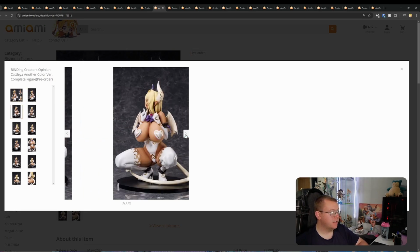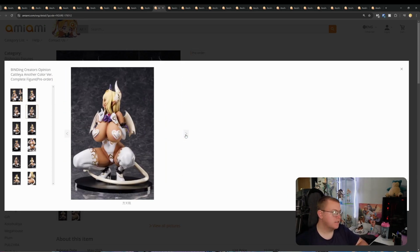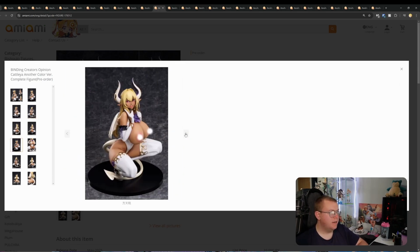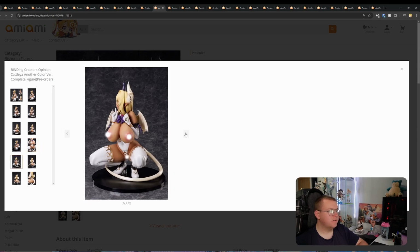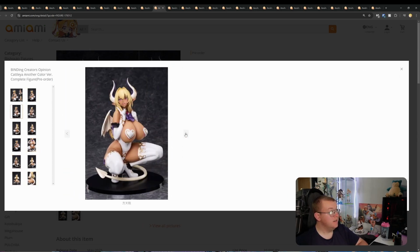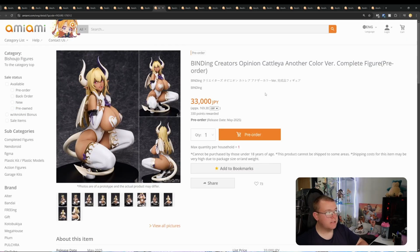And this looks like some sort of dragon aesthetic. The wings, the horns, and the tail. So some sort of dragon bunny. Well, not bunny, but yeah, dragon aesthetic going on here. Very nice looking figure. 33,000 yen.